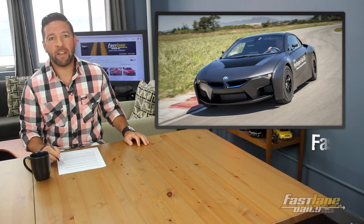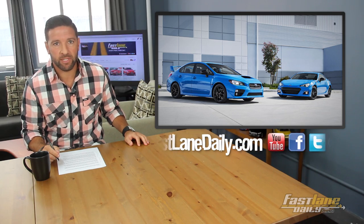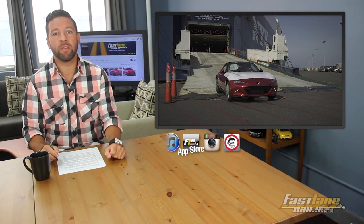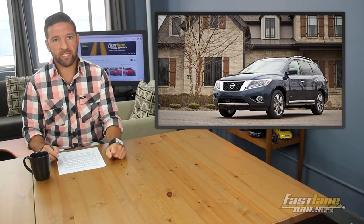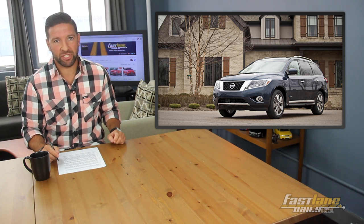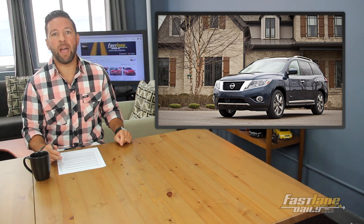BMW shows off an i8 fuel cell concept. Subaru shows off its HyperBlue Series versions of the BRZ and WRX. And the 2016 Mazda MX-5 Miatas have landed on U.S. soil, coming to a dealership near you. Plus, Nissan and Infiniti are cutting extra SUV baggage. And it's Friday, people, so we're gonna up the horsepower on this show for some rapid-fire news.